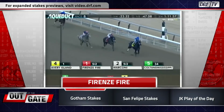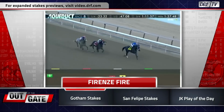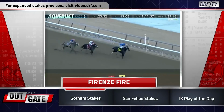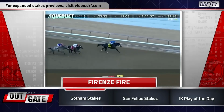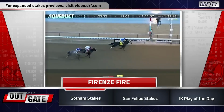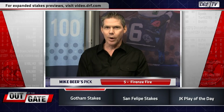He cannot get to front-running Avery Island at the end of this race, but he doesn't give any ground through the stretch. He just can't seem to kick it in like he does in the one-turn shorter races. He's cutting back to the one-turn mile here. If you just go back two starts on his page and look at that Jerome off the layoff on a wet track, he only got an 86 Beyer for that race. He ran better than that.